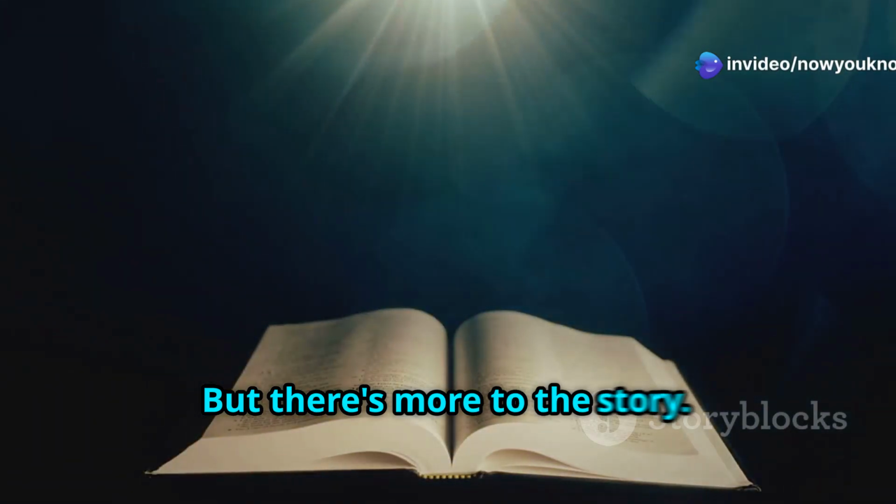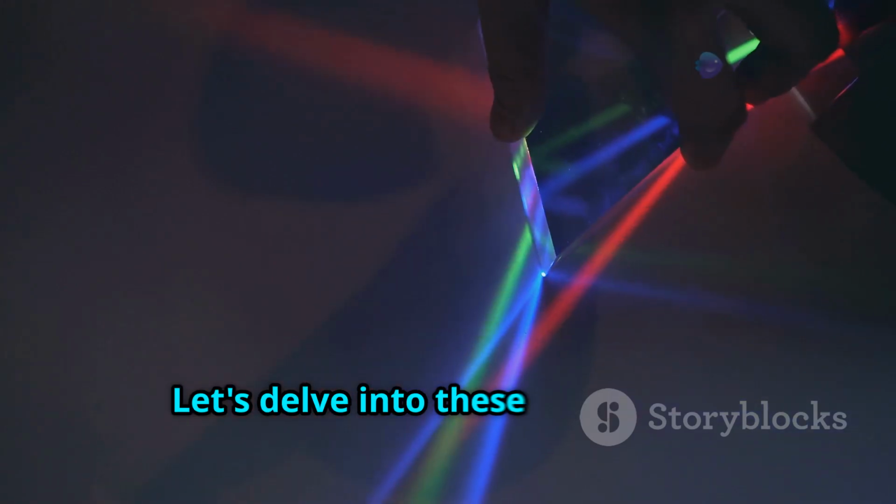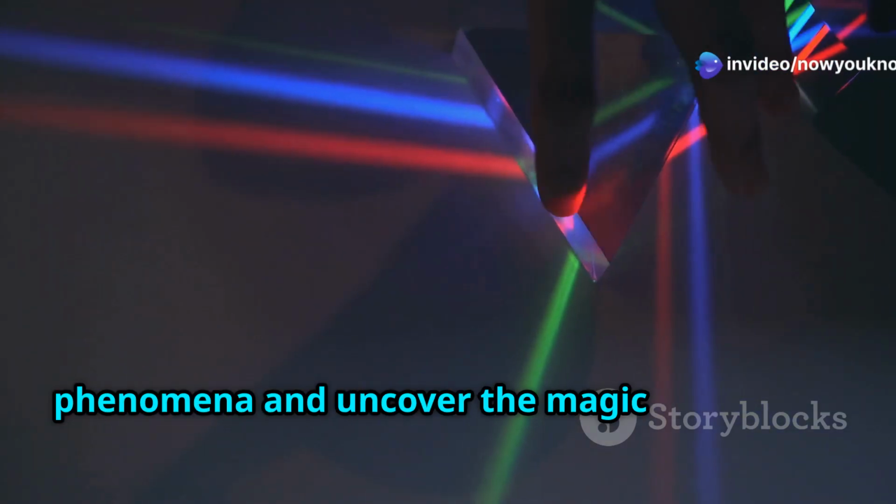But there's more to the story. Light doesn't just travel in straight lines. It can bend, scatter, and even interfere with itself, creating a world of visual wonders that we often take for granted. Let's delve into these fascinating phenomena and uncover the magic woven into every beam of light.